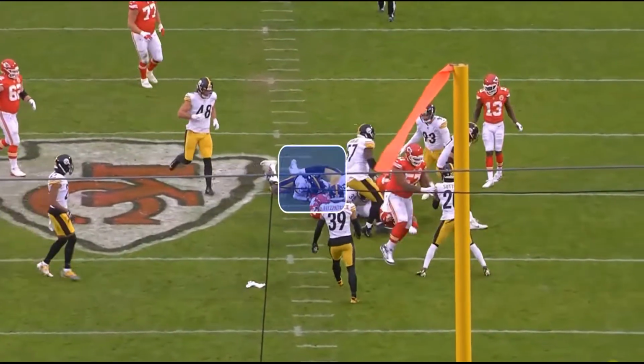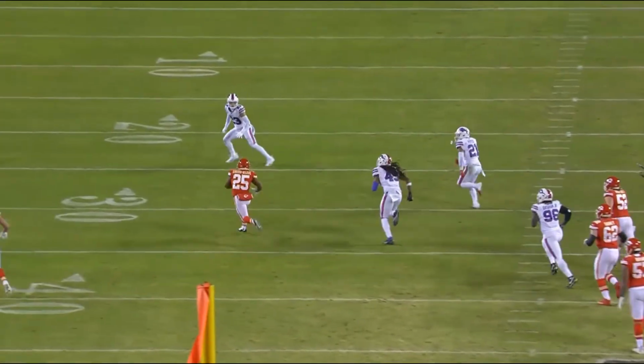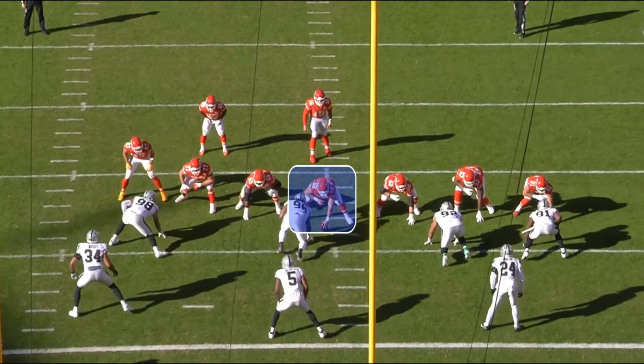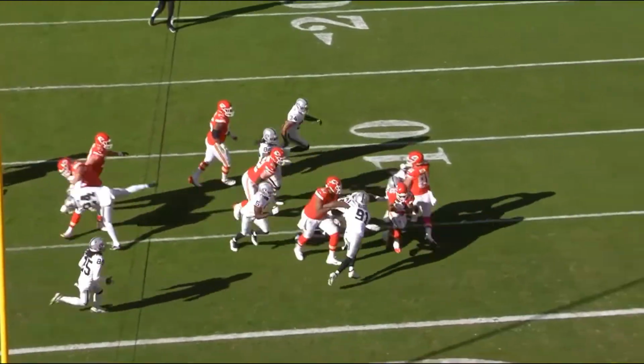Having a great center like Humphrey, it could not be understated how great it can make an offensive line. I would not be surprised if the Kansas City Chiefs have one of the best offensive lines in the league this year, especially if Andrew Wylie or the rookie can step up at the right tackle position.